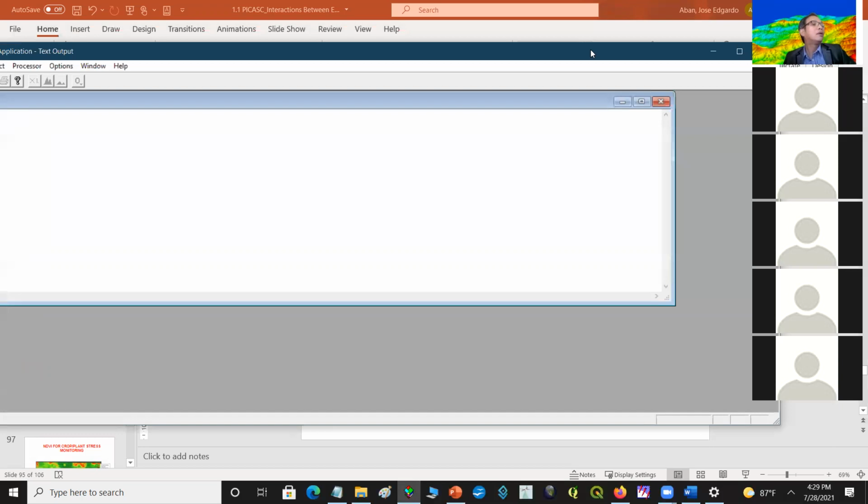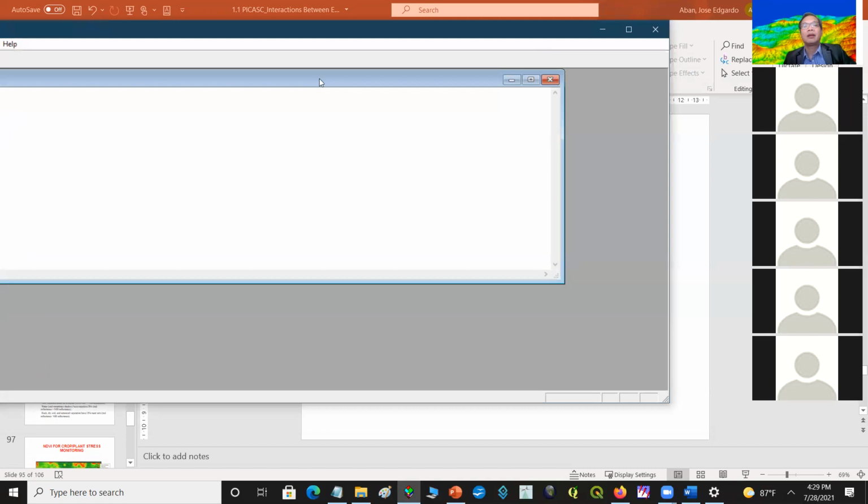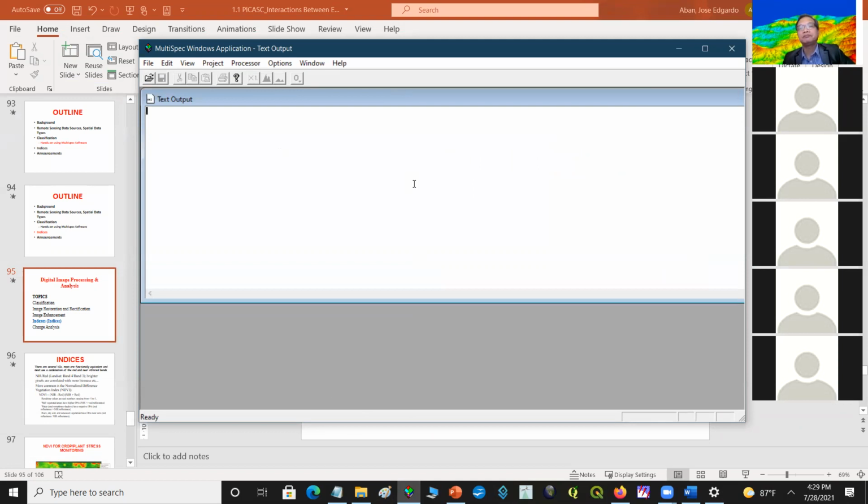I reposted John's post giving everybody the links to download Multispec. That's the software that we will be using. It's open source for remote sensing and image processing.